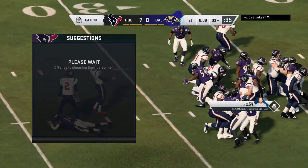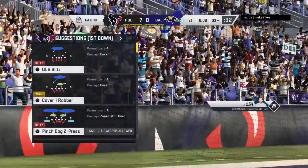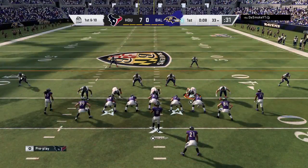I can punt it for real. It's very rare that I miss it, but the wind must be going in this game. He'll be disappointed with that effort. The wind must be going or something.